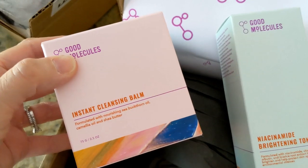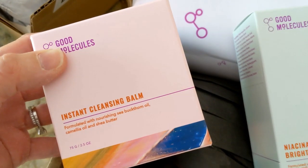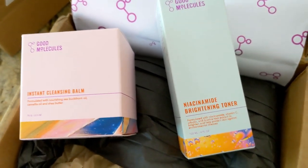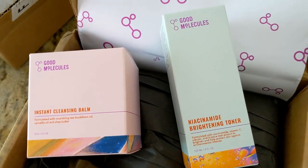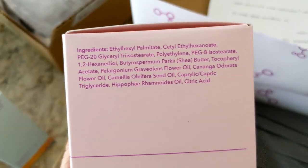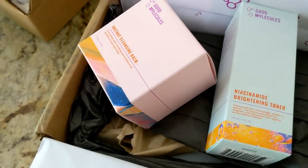And then they also sent over this instant cleansing balm as well. It says it's formulated with nourishing sea buckthorn oil, camellia oil, and shea butter. And all of their products are so super affordable. So I'm actually going to test these out tonight, and then tomorrow I can let you know my thoughts on how they worked out. But just quickly, I'll show you the ingredient list. Where is it on this one? Okay, so this is for the toner, and then this is for the cleansing balm. So super, super excited to try these out.